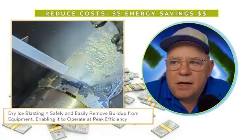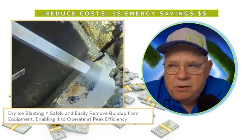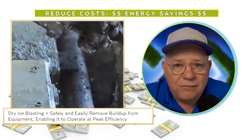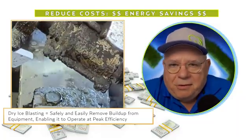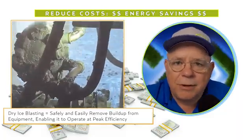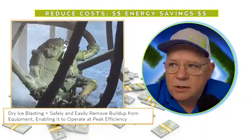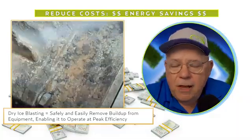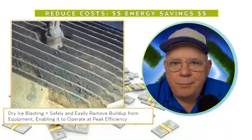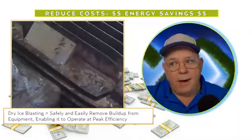Now, if you're a regular size plant, and if you go around and start counting the motors, you'd probably have 1,000 motors. If they're all dirty like that, they're all running 5 amp higher than they're supposed to, that could be $30,000 to $50,000 a month in unnecessary electric bill. So, most people buy a little too much dry ice because it's better to have more than not enough. But if you simply go around and clean your motors and control panels and moving parts and stuff like that, your energy bills come way down.